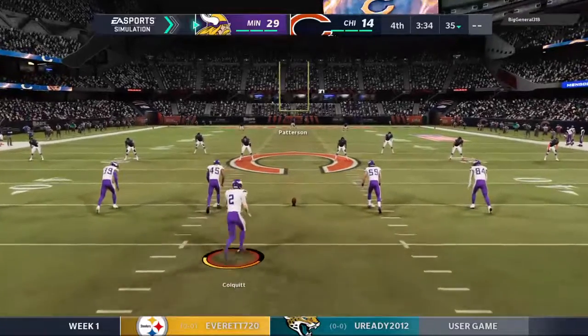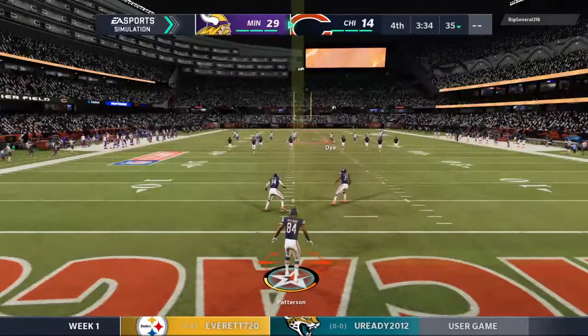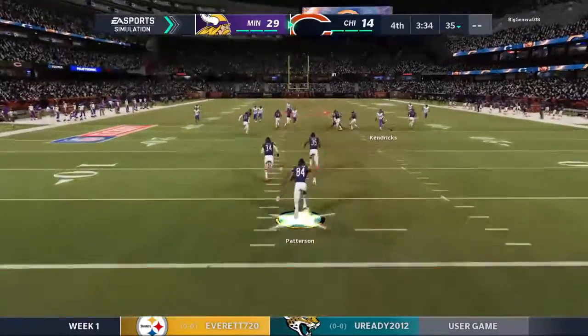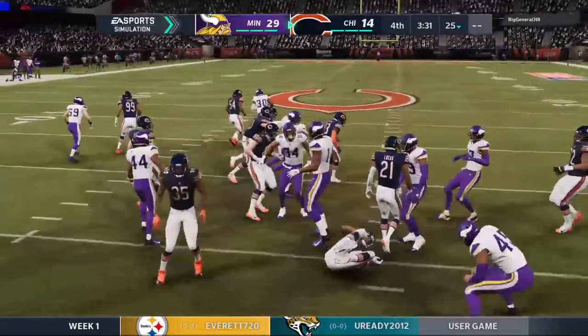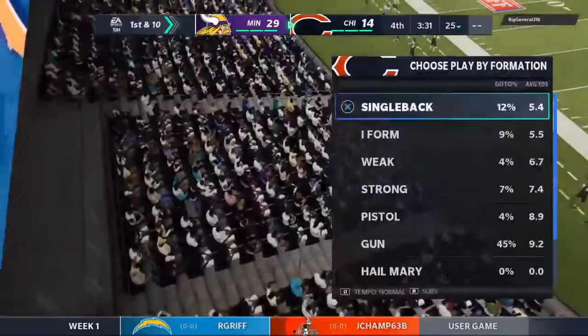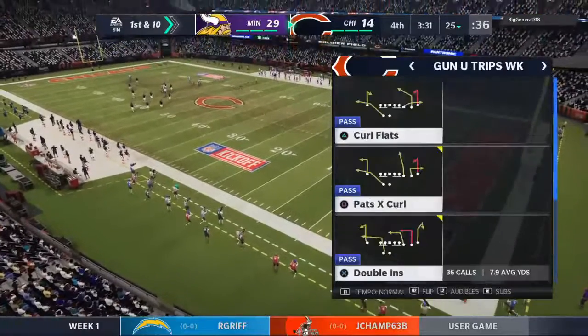Set now to kick this one away, and off it goes. Now this will make it into the end zone. And they'll get him down right at the 25-yard line, so the same result, and he opted for the touchback. 25-yard line.